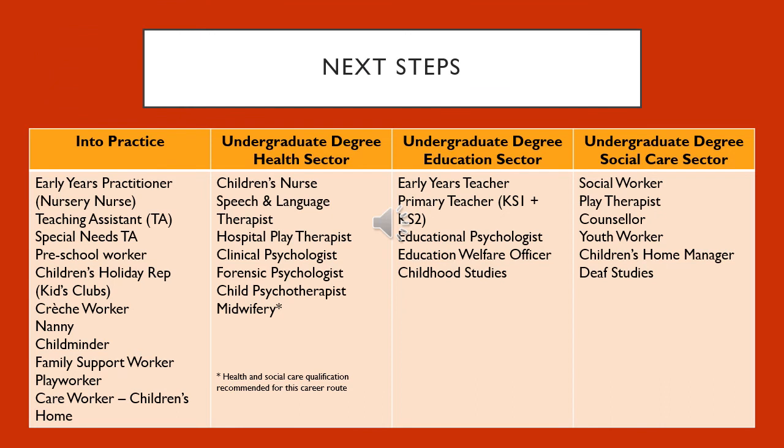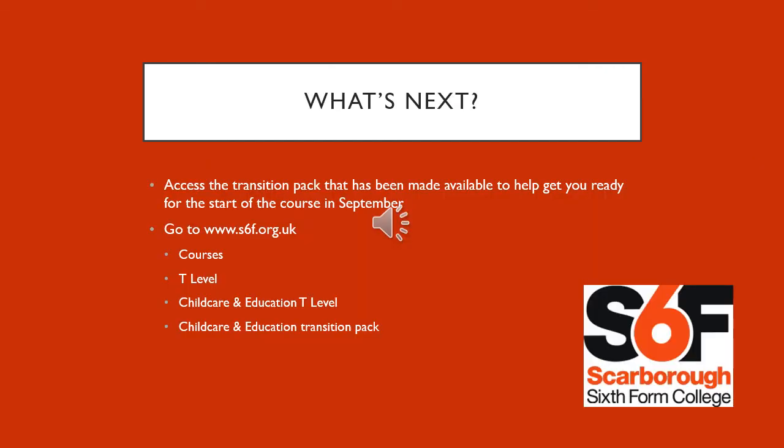The knowledge and skills that you will develop will equip you for the next step in your career, whether this be into practice or to go on and study further at university for a wide range of job roles in health, education and social care. If you want to work with children, then the T-level in education and childcare will provide you with a wealth of career opportunities.